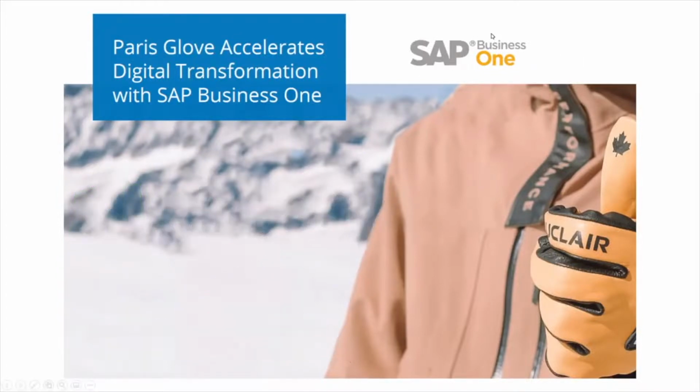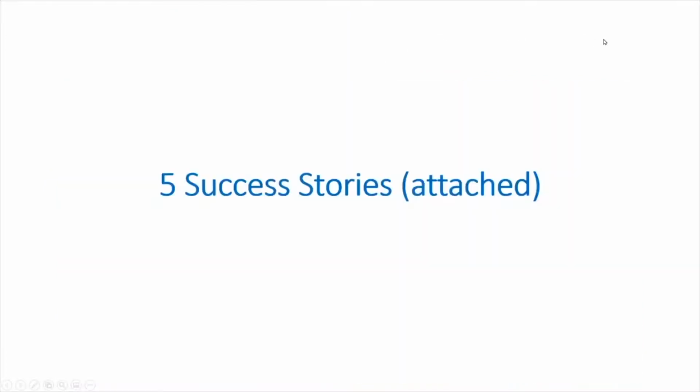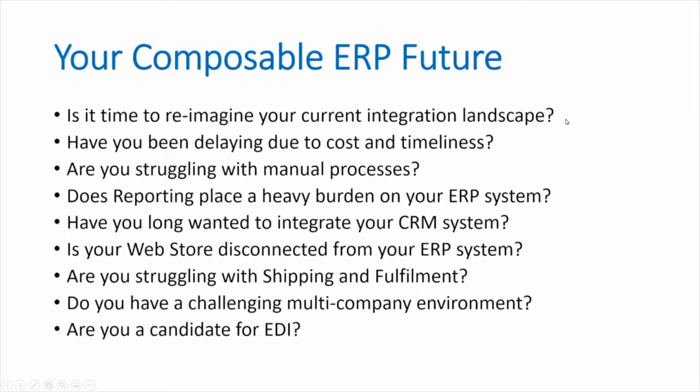I do really encourage you to take a look at all of those documents that are there and download them so that you can read in more detail, right? Some last things, those success stories are attached, of course, and just, is it time to reimagine your current system? Have you been delaying because of cost and timeliness? Are you struggling with manual processes? Does reporting place a heavy burden on your ERP system? Have you long wanted to integrate your CRM systems? If all of those things are true, you should definitely check out Saltbox.